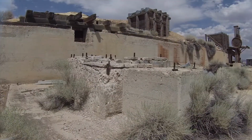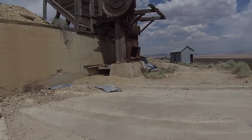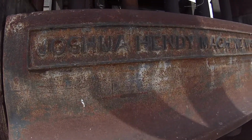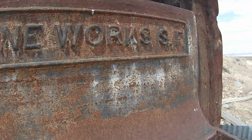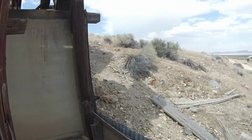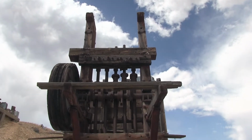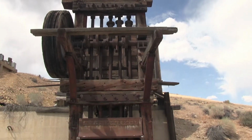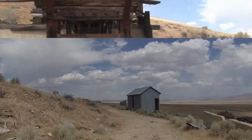It's a very hot day out there, well into the 90s. My brothers were actually down in one of the lower shacks doing some shooting. Joshua Henry, Machine Works, San Francisco. About the most prominent piece of machinery that's left out there. I believe this was used for crushing the rocks that they dug out of the ground.